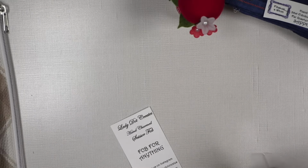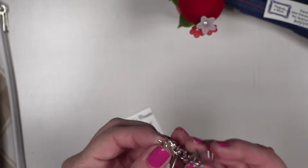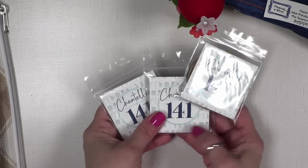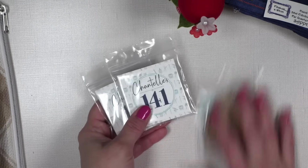And then also from Lady Dot Creates, this little scissor fob, which I'm adding to my scissors right now. And it's cute little springy. Look at the little dog on it and the little heart. I mean, she knows me. This is amazing. Isn't that so cute? And then she also sent, and by she, I mean Chantal, these awesome little hoop charms from her shop. So thank you, Chantal, so much for that.